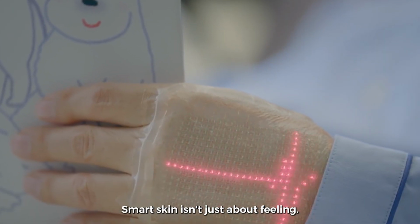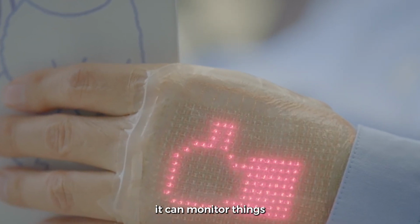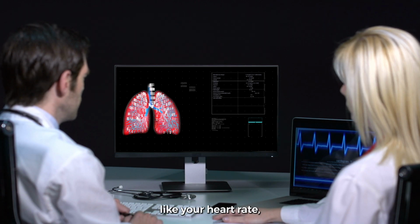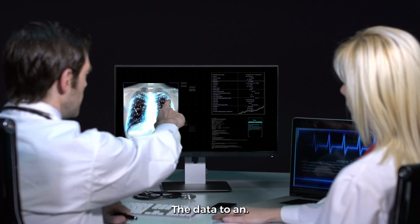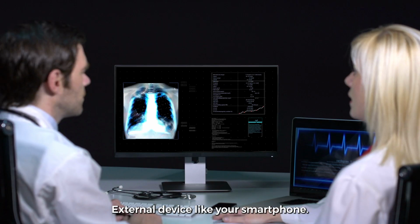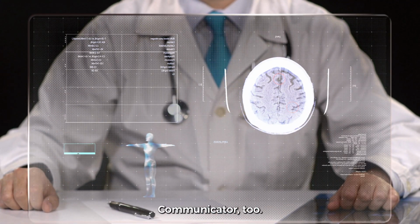Smart Skin isn't just about feeling, it can also send and receive data. For example, it can monitor things like your heart rate, body temperature, or glucose levels, and wirelessly transmit the data to an external device like your smartphone. So, it's not just a sensor, it's a communicator too.